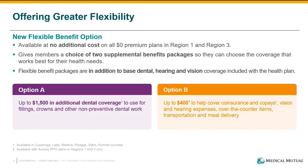They're going to have that debit card that will give them the flexibility to do any combination of the expenses that we have listed on the separate plan. So they may use some of the dollars to go towards glasses expense, or help to cover some of the cost of hearing aids, or they may decide I'm going to use a combination. I'm going to use some for OTC, and I may use some for transportation. I may use some for meal delivery. So it is important to know that they can use that allowance on option B for any combination of those.